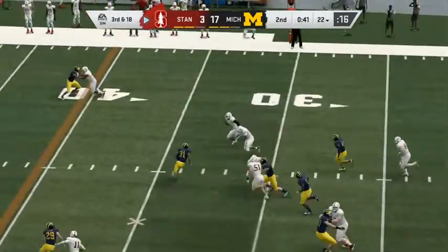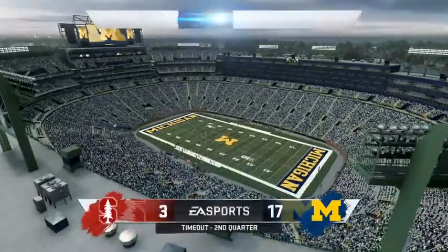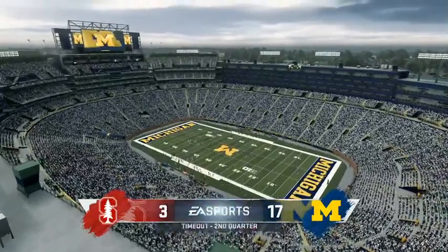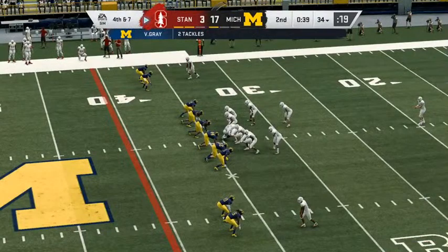He's going to run, but he's got a long way to go. And he'll be brought down at the 34, well short of the first down marker. The Dolphins are going to take their second timeout as they stop it here with just under 40 ticks to go in this first half.